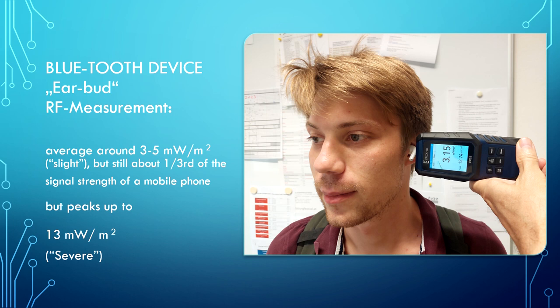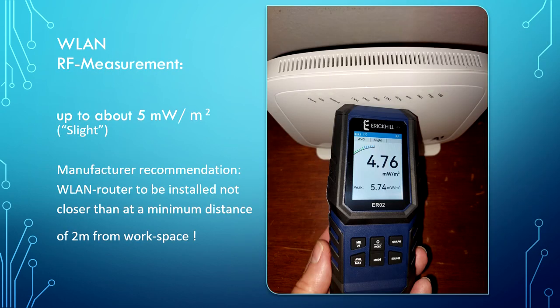And of course, I was also curious to see what the wireless LAN router at home would do. So here, according to the reading, this is only slight radiation. But what made me reflect a little on this is that when you read the user manual of this device, the manufacturer says to place it at least 2 meters from your working place. So if these 5 milliwatts per square meter in the very close vicinity of this device will drop off to a much lower level when I move away with the measurement device.